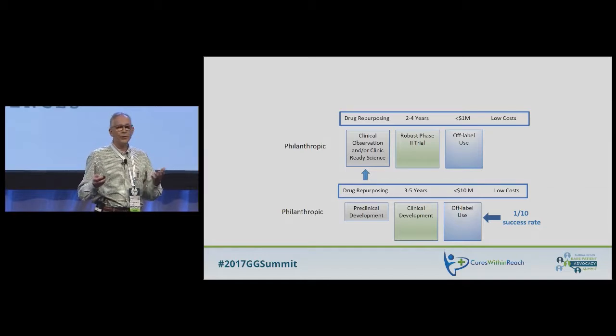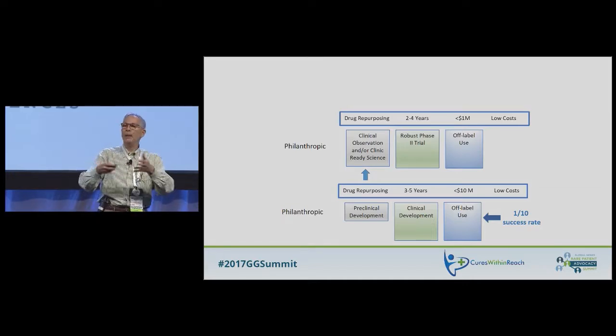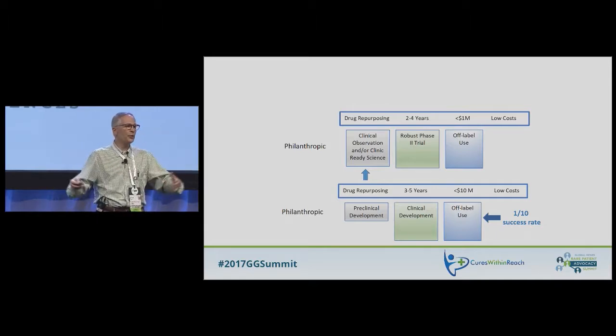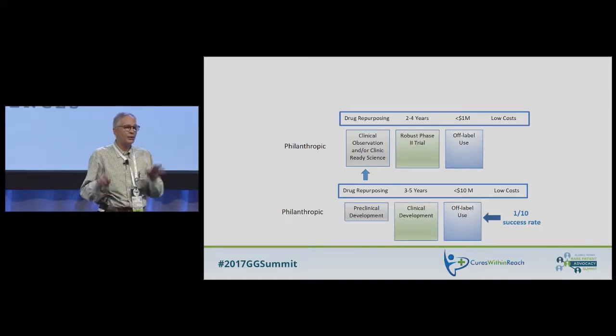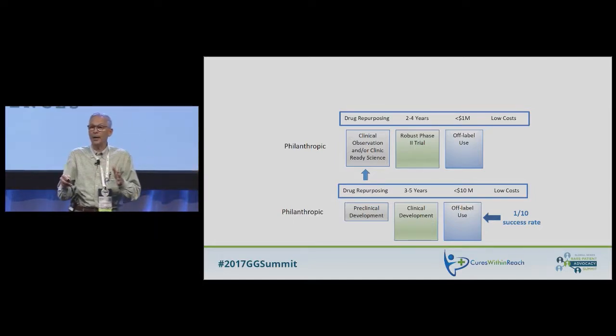So an example of this would be, there might be a clinical practice someplace in the US that has discovered that using some combination of generic drugs helps a clinical outcome for a group of rare disease patients. We find out about it. We raise the funds to do a confirmatory clinical trial, knowing that there's a strong likelihood of success because there's already been success in clinical practice. And then we can shorten the timeline.